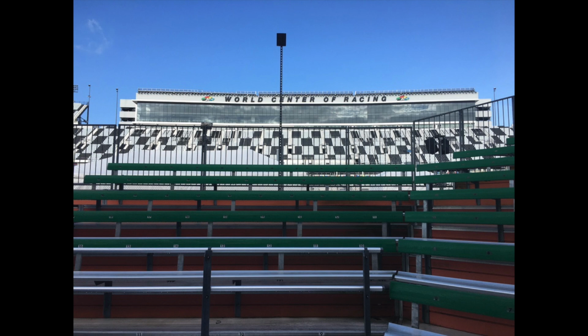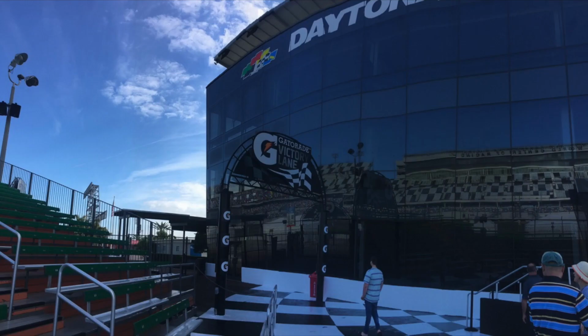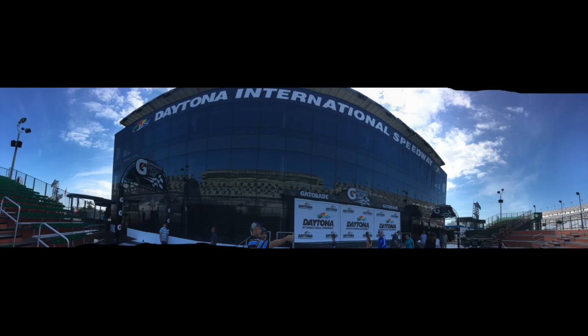And here's the bleachers where all the people with the cameras are when they take pictures of the racer when he's in Victory Lane. And back up here in this glass building, that's where all the TV commentators sit.